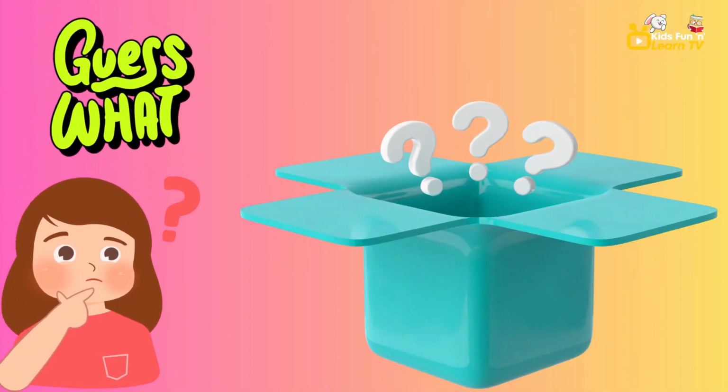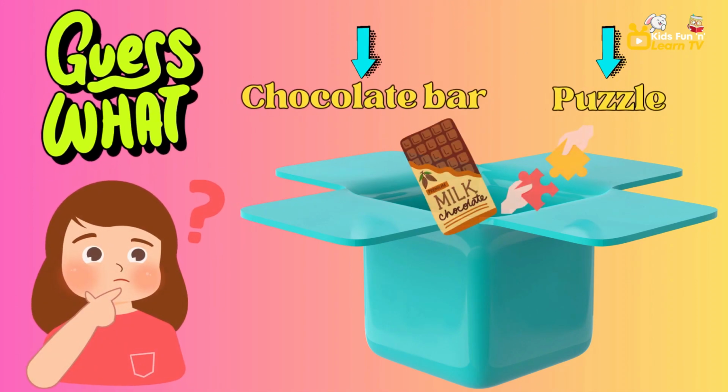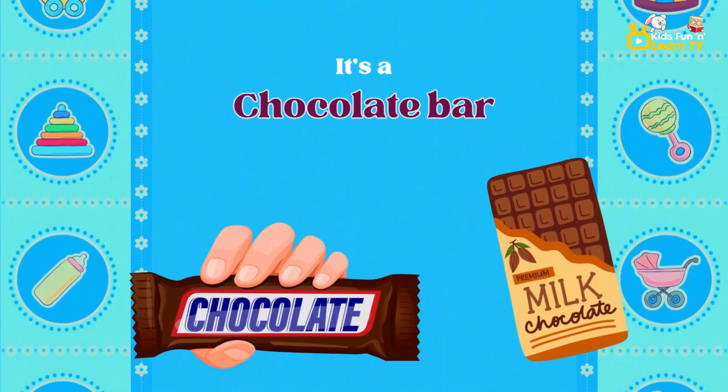Now onto the next mystery item. I'm pretty sure it's a yummy chocolate bar. Or could it be a colorful puzzle? Let's find out together. It's a delicious chocolate bar.